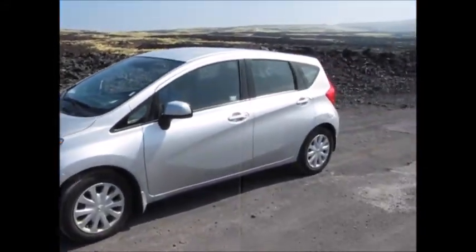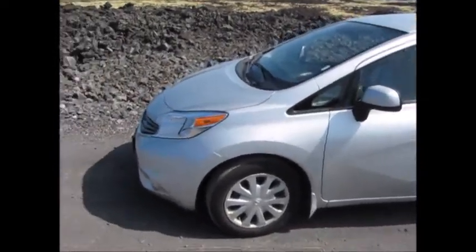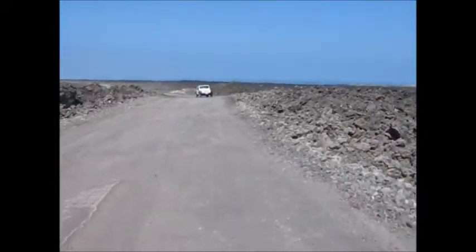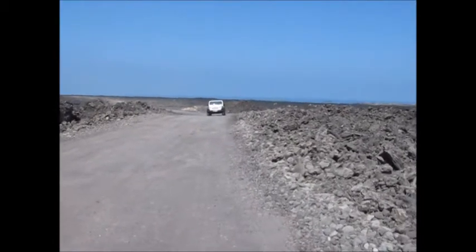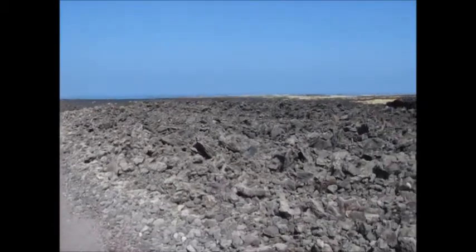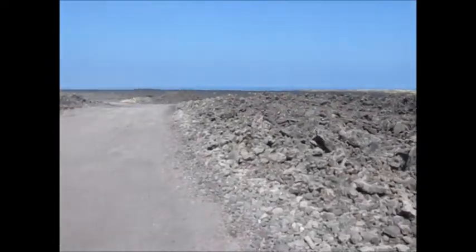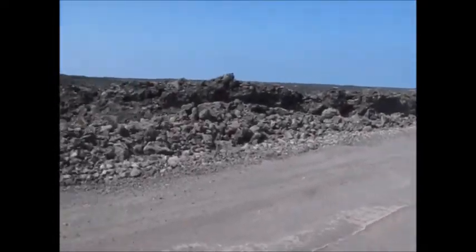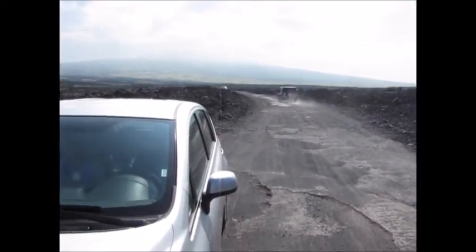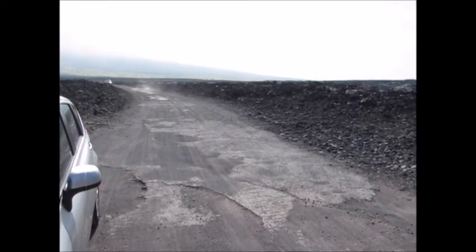It's a little tiny Nissan Versa with no freaking clearance at all, and this is what most everybody else is driving. Yeah, big old Jeep, four-wheel drive, nice clearance, what have you. So I think Susan and I are headed back to the airport, and we're going to turn this car in and get a different car, because this is clearly not what I need if I'm going to do some of this driving. Everybody coming down this road is driving a big, gigantic vehicle. So we're headed to the airport to get a different car.